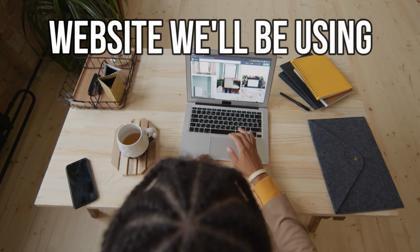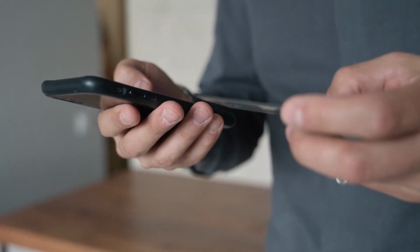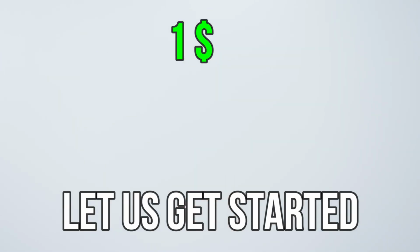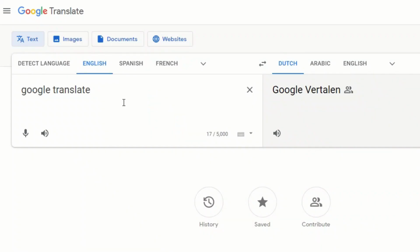The greatest thing is that the website we'll be using will pay us money on a daily basis. So you may earn money now and receive it tomorrow. And the minimum payment is only $1. Let us get started. To begin, open Google and look for Google Translate.